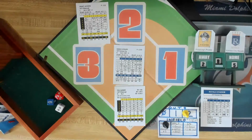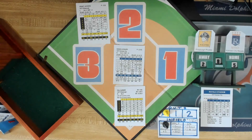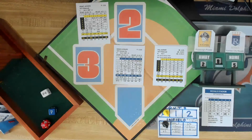Phil Garner leads off for Pittsburgh, and they're going to leave Dennis Leonard out there. He's a righty, so they'll leave Leonard out there. He'll pitch to Phil Garner. So here's the pitch. Leonard, 4-2 against a righty. That's a walk. That 11 is going to be good enough. Garner will trot to first. Against a righty, that becomes a 12 because of the change at Royal Stadium. And he walks Garner.